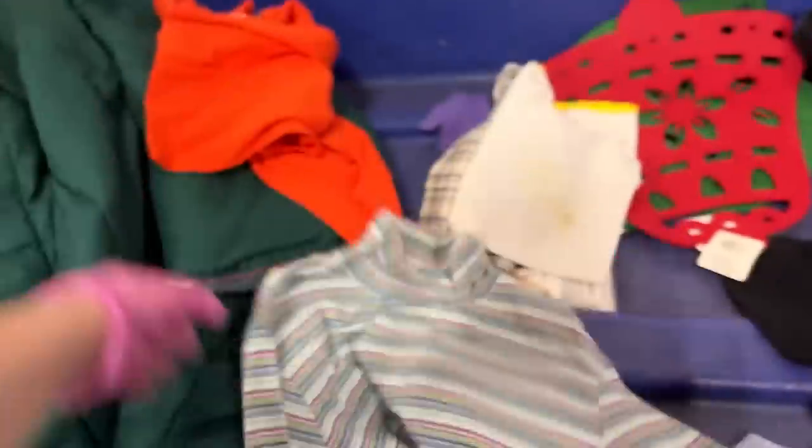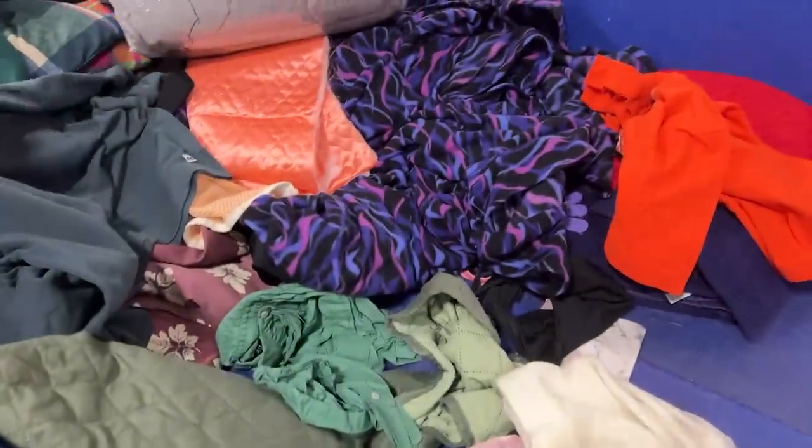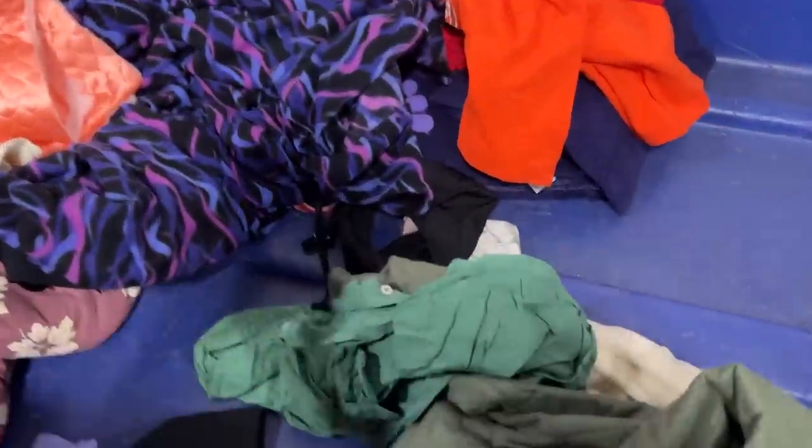I asked this kid if he wanted this for back to school because it was trendy. But I found a 2XL purple, beautiful purple. I love this color. LuLaRoe skirt. Finding any plus size clothes today?